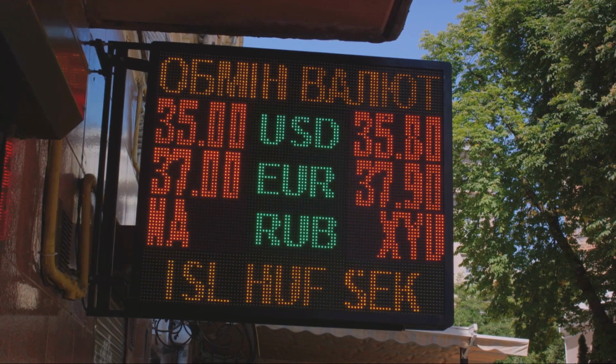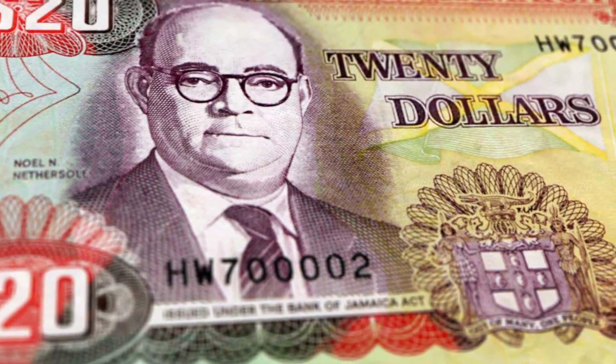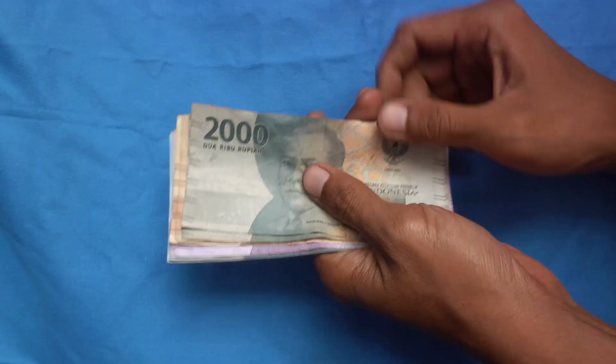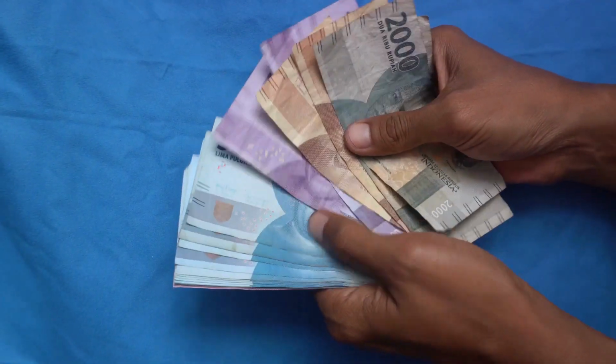Let's not forget, currency is not just paper and metal, it's a reflection of a nation's economy, a mirror image of its financial health. The fluctuating value of the Jamaican dollar is a testament to the country's economic journey, shaped by both domestic and global influences.